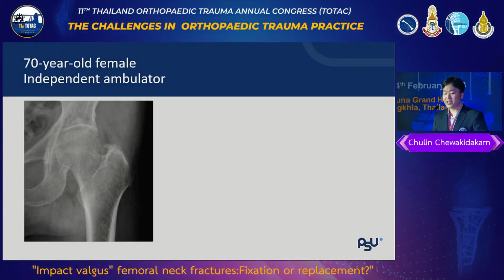This case was a 70-year-old female, an independent ambulator with no underlying disease. The X-ray shows like this. Okay, you see the impaction on the lateral cortex. I'm not seeing the fracture on the medial cortex, so it's going to be Garden type 1 or maybe 2.